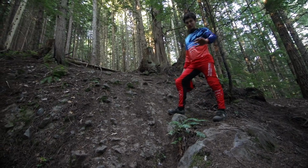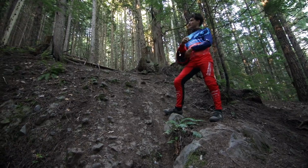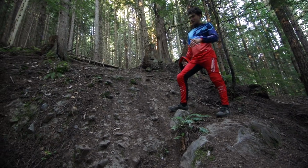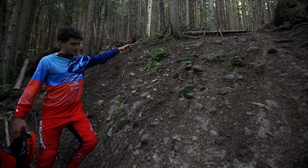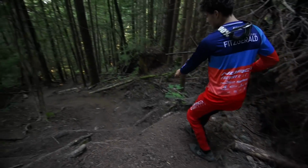And then for the big compressions, it's always good to have a bit of progression in your bike so that the start of your stroke is still soft for the sketchy off-camber bits, and then when you're having the big hits, you don't fully blow through your suspension. So we got the steep, compression, ledge, then into the corner.